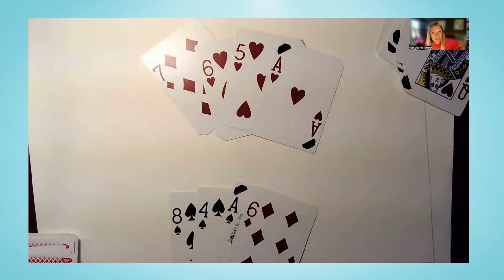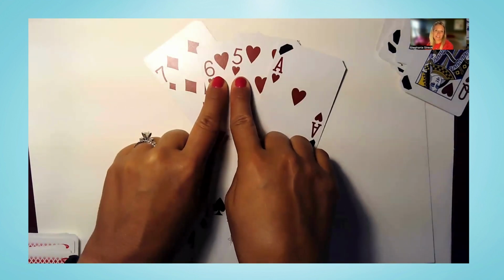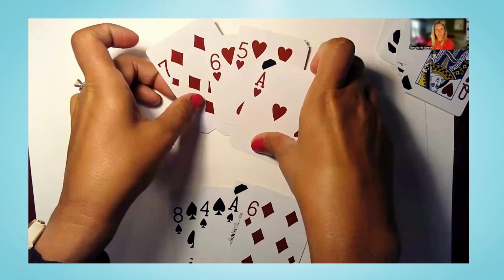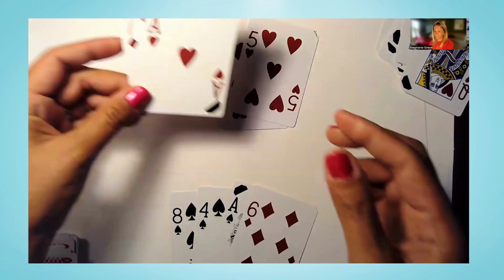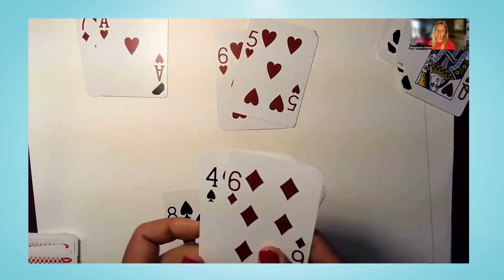You can probably already see a modification you could make. If your child feels ready, you could do up to 3 cards. If your child isn't ready to do the addition, you could say out of your hand, which one is closest to 10. So you might say, oh, I want to do 6 and 5, but that would put you at 11. So you couldn't do that. So your best determination would probably be 7 and 1 to get you 8. And then, of course, I would take 6 and 4 and make 10, and I would win.